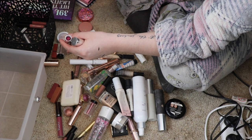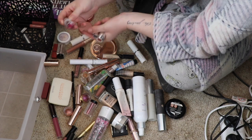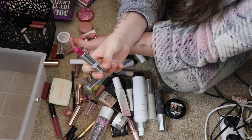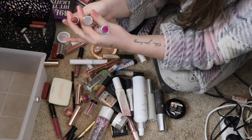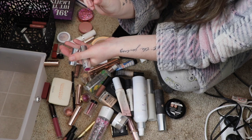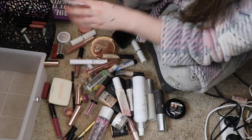Okay, so we have Raspberry Charlotte, which is like a pink. And then the last one we have is Truffle, which is probably the one that's most likely my shade, if you know what I mean. So I chose those 3.